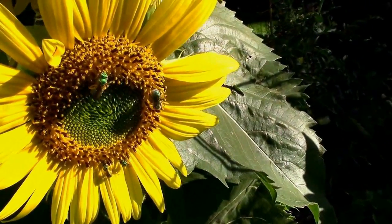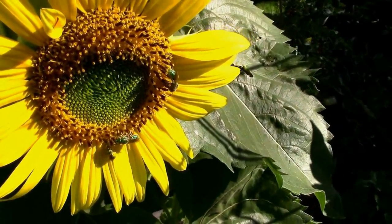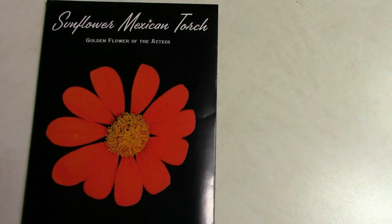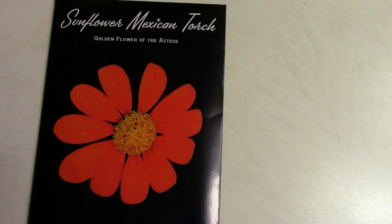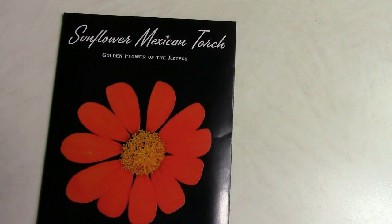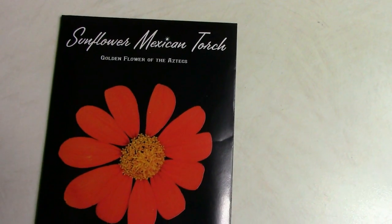One of the things I like about sunflowers is how many different species of bees they attract. Along with regular sunflowers, we're going to plant Mexican torch sunflowers. They're supposed to be good at attracting butterflies, so I'm looking forward to seeing how they do.